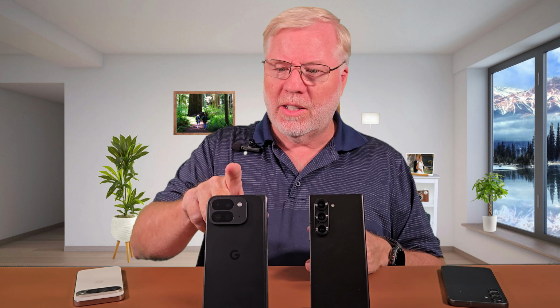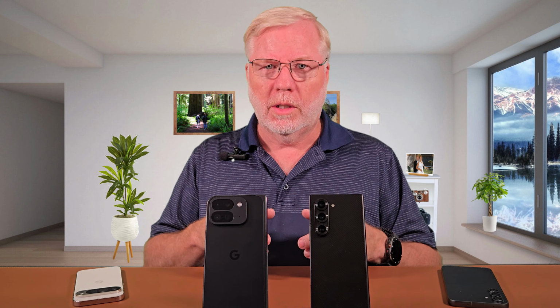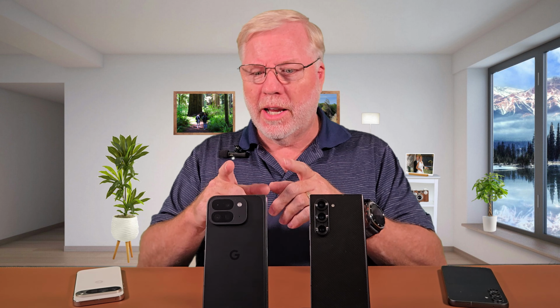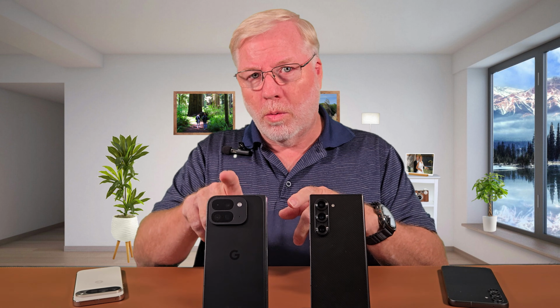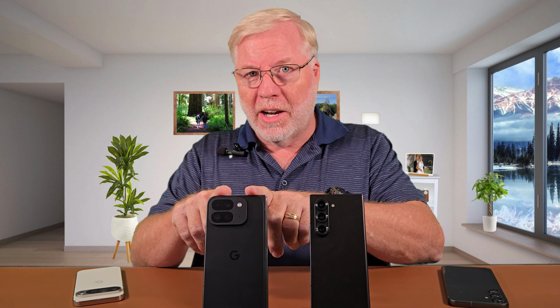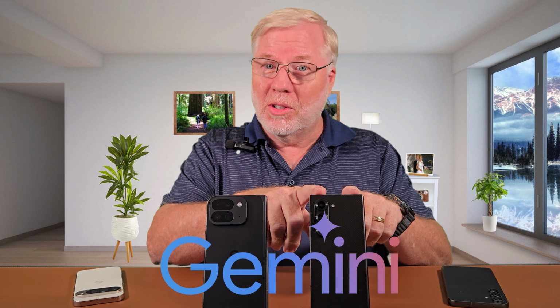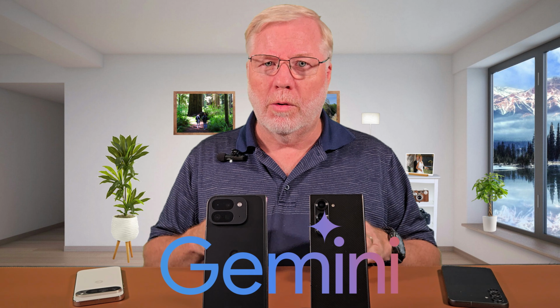Matter of fact, this thing has 16 gigs of RAM versus only 12 gigs of RAM. Of course, that additional RAM could be what's helping it keep up as far as speed and day-to-day use of the phone. And that additional RAM does help better for AI features, which is usable on both of them. The 16 gigs is going to make this thing work a little bit better with AI versus the 12. And of course, AI originated from Google, and Samsung is paying for use of AI on the Z Fold 6.